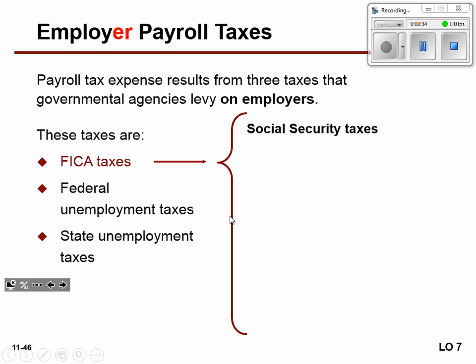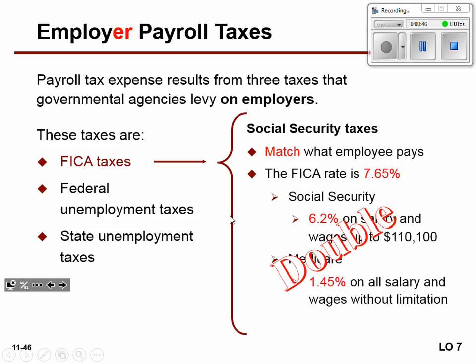FICA taxes, as we know, are taken out of the employee's paycheck, but the employer has to pay them as well, basically matching what the employees had taken out. So you take all of those percentages and double them, basically, on what the employer owes. So in other words, we just got done calculating this, 7.65% is owed based on what the gross pay is. Well, actually double it, because the federal government's going to say, we're going to charge you the same thing as the employer.